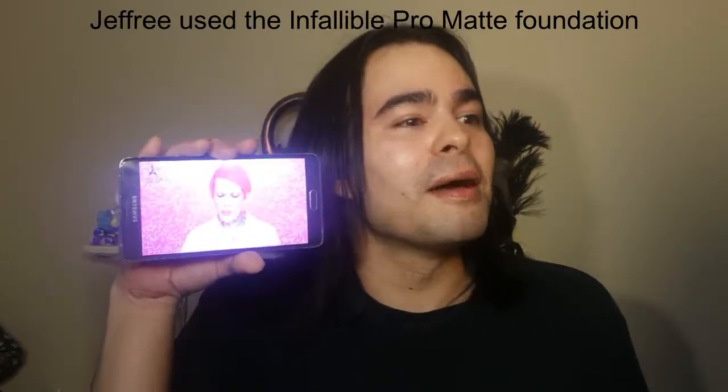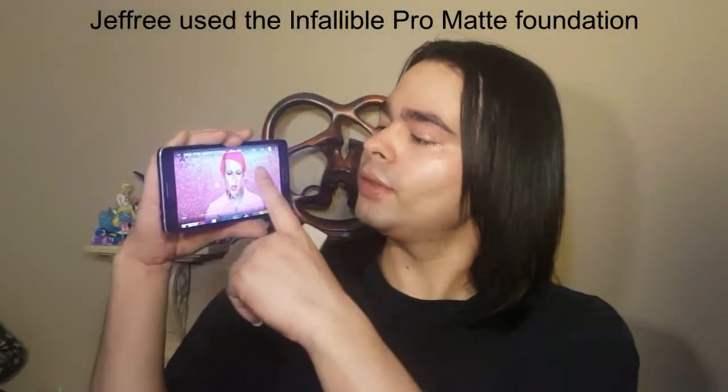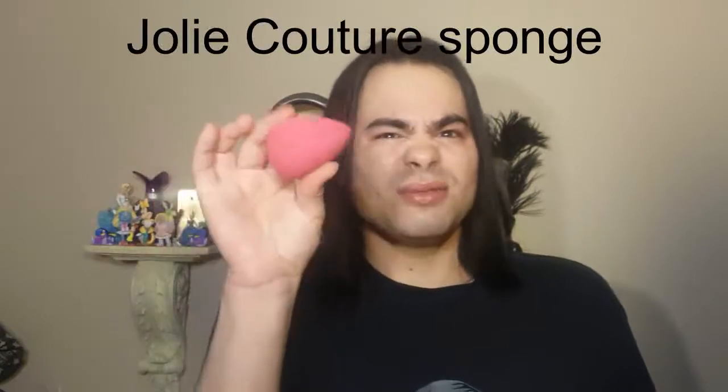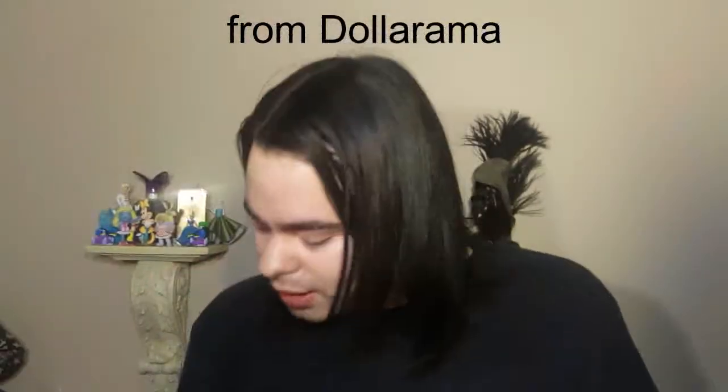Wow. I'm just going to take this with a Real Techniques brush. This is number 3. Now, I don't have a foundation brush, so I'm just going to go on with my regular routine. I got this at Dollarama for $1. I think it was around $3, but I absolutely love it. I've never really felt a sponge expand on me. Anyway, I should have splurged and got a powder brush, but I didn't.